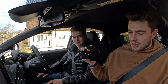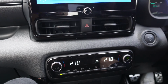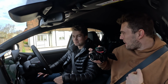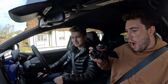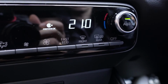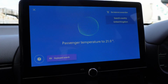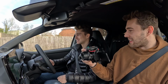Hey Toyota, I'm cold. Setting the passenger's temperature to 23.0 degrees. Oh my gosh. Hey Toyota. Why does it not like me? How did it know I was saying it? Hey Toyota. I'm hot. Setting the driver's temperature to 19.0 degrees. Hey Toyota. My passenger's too hot. Setting the passenger's temperature to 0 degrees. Oh! This is fun. I don't know what else to ask it now.